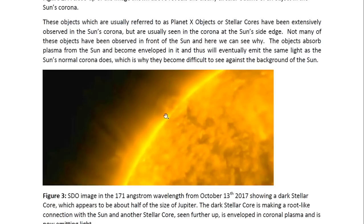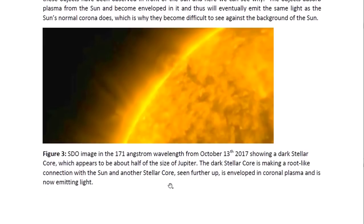You can see there's another one here. You can see the circular outline, so there's another object here, but this one is enveloped in coronal plasma already. So it's likely that it's been here for quite some time longer than this object, and therefore has had enough time to absorb enough of this coronal plasma it can get from the Sun, and thus create its own atmosphere, its own corona. Whilst this one has very likely not been here long, and has just started the process, it will eventually gain enough coronal plasma to be enveloped in coronal plasma as well, and thus emit light as well.